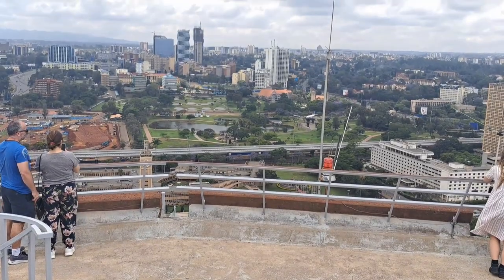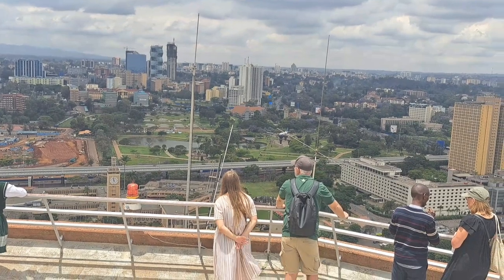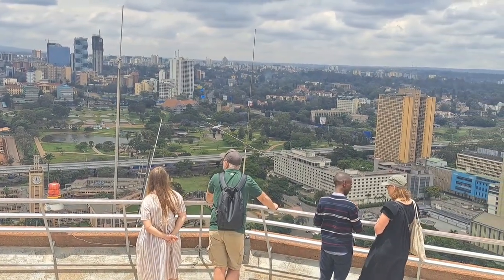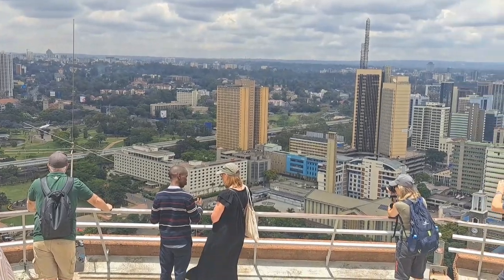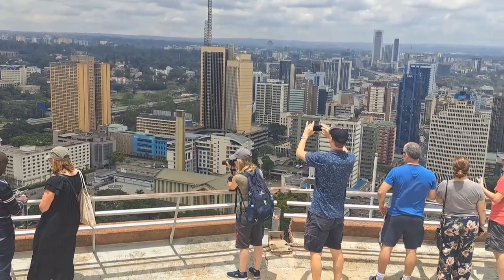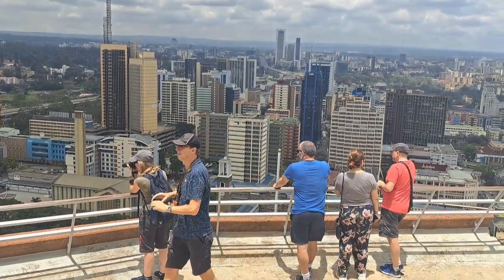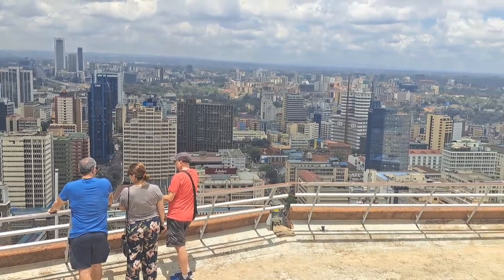Look at this view. So amazing. KICC is not only an event center, it's also a tourist attraction site. This is evidenced by the number of both locals and foreigners who visit this place to witness the beauty of Nairobi. From here, you can enjoy breathtaking panoramic views of Nairobi's skyline and capture stunning photos. This is a must visit for photography enthusiasts.